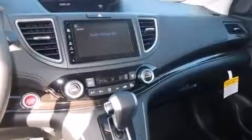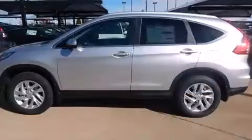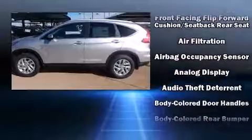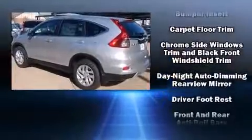Enjoy your favorite music via the stereo system, which includes a CD player with MP3 capability, steering wheel mounted audio controls, and 7 speakers, enhancing the audio experience throughout the interior.